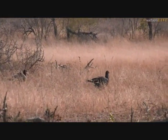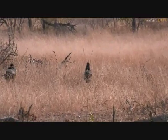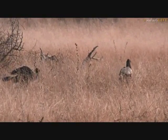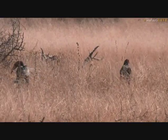But they're not too shy, these guys. Much better than some of the other ground hornbills that we see in the area. Now, I was actually talking to a ground hornbill researcher when I was on leave recently.